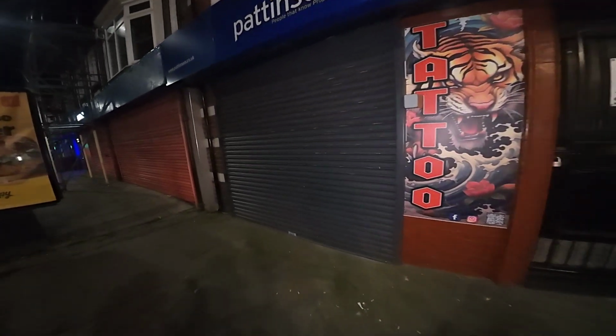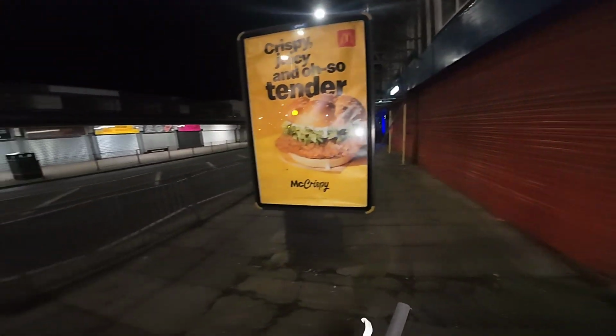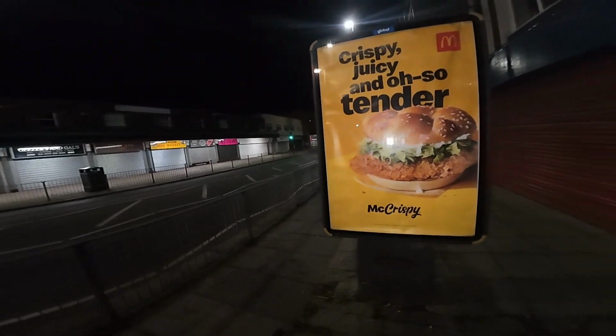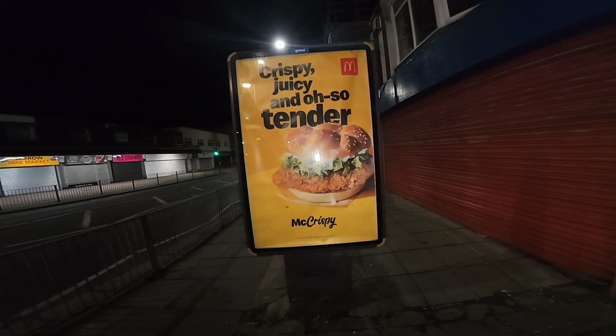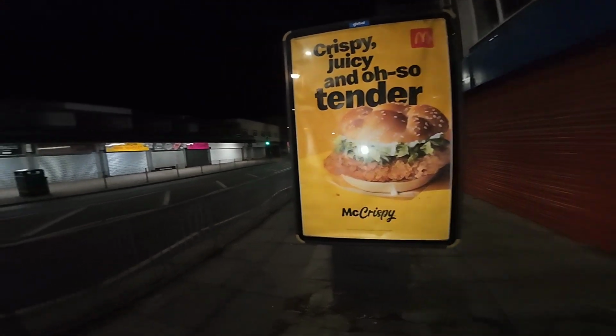I'm having a bit of a vertigo problem here. I don't know what's going on. I can't seem to look up properly, which is not good. And here we have an advert for McDonald's. So the least said about that, the better. So let's move on.